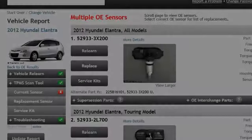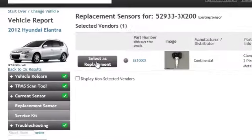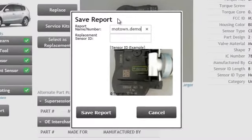When it comes to replacing a sensor, the Motown TPMS Workstation gives you the compatible sensor for the vehicle, then allows the user to create a record for that customer. These records store critical information for when this customer may return.